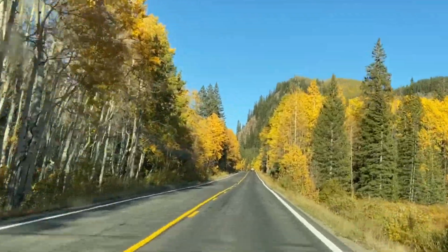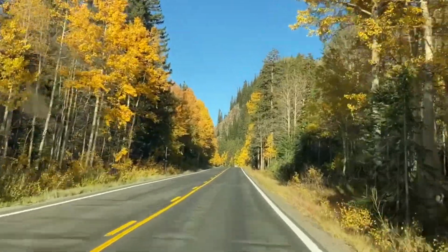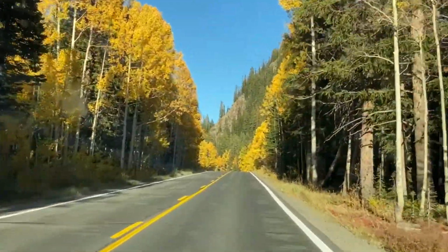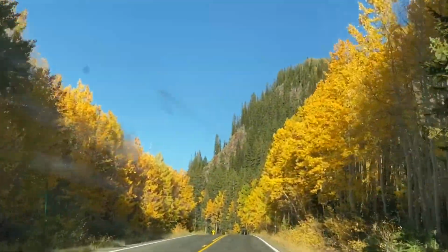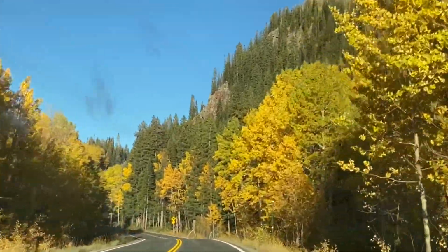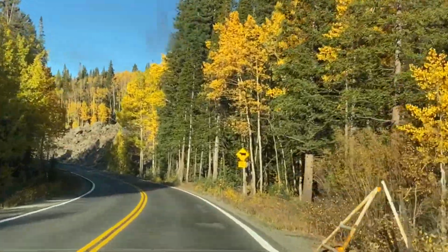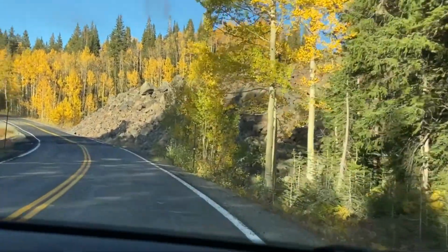Okay, now we're at the beautiful fall colors. So there were super yellow trees and orange and green, and it was so beautiful. We were traveling through like a little forest kind of. It was a giant forest. We were traveling through it. There's a little pathway in the middle for cars to go in and out. And you could stop on the sides to go take pictures.